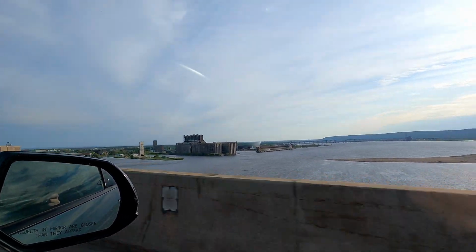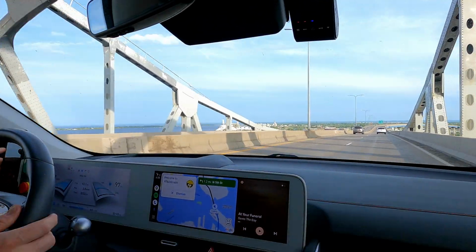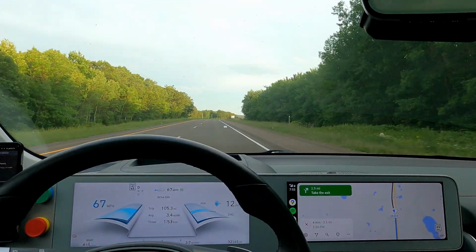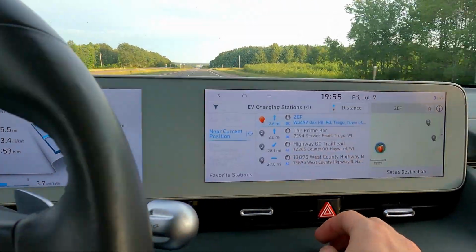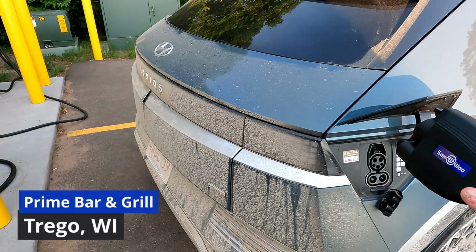So we left it behind and headed south into Wisconsin, through Superior on the other side of the lake from Duluth, Minnesota, and down to Trego, Wisconsin, where there is a 50 kilowatt Zeff energy station. It gave us a decent charge to get on after dinner, and then we stayed in Eau Claire overnight.